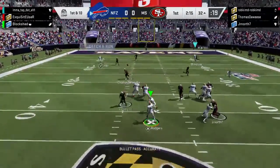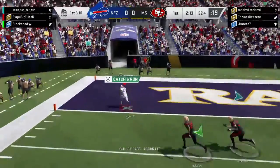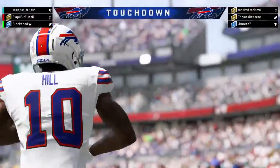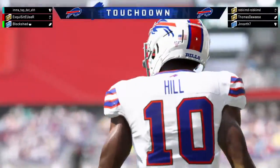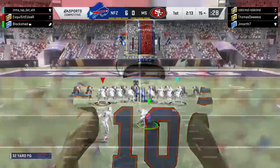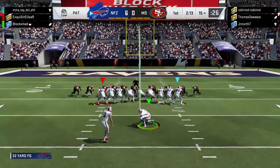Shotgun now for Rodgers. And all the way home for a Bills touchdown. Tyreek Hill, 32 yards. As his guys are able to strike first here in this opening quarter.